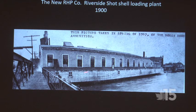This was set up so they could take advantage of the power of the Missisquoi River instead of having to have a steam engine. That would cut down on the danger of fly ash or things coming from the coal, coming out of the smokestack and landing. So this is very, very important.